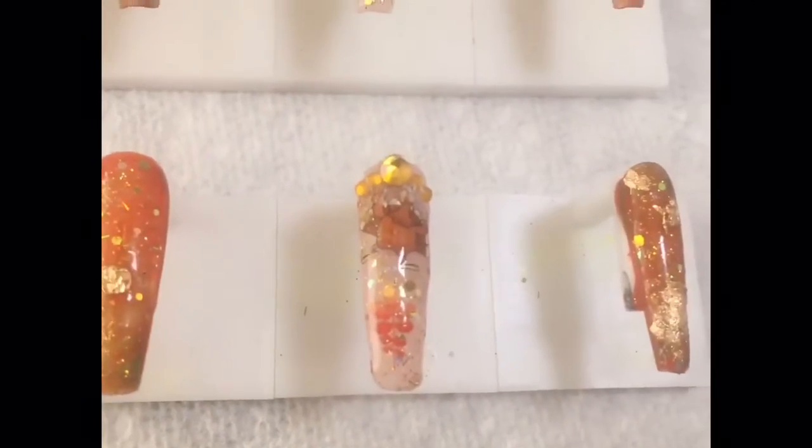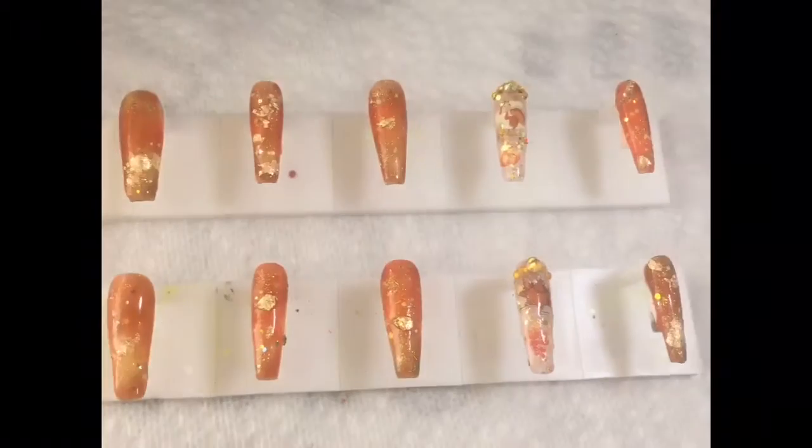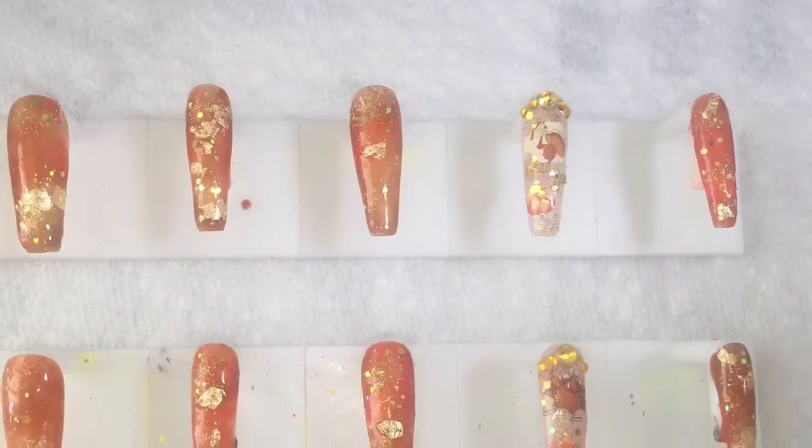So these are how they came out. I love my little gobble gobble turkey. And I was like, wow, I kind of like this, but I don't know why I never put them on. You know why? I think I did a different one for Thanksgiving and it was brighter. Probably that's what happened.